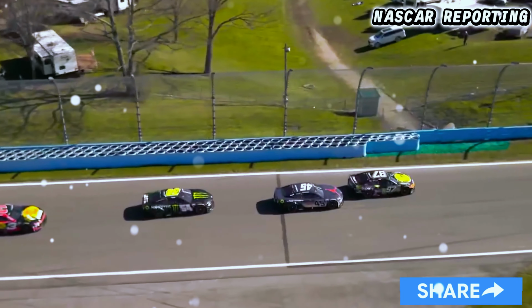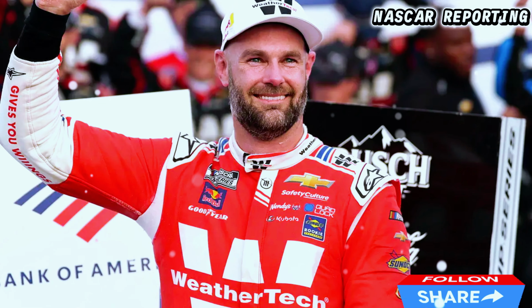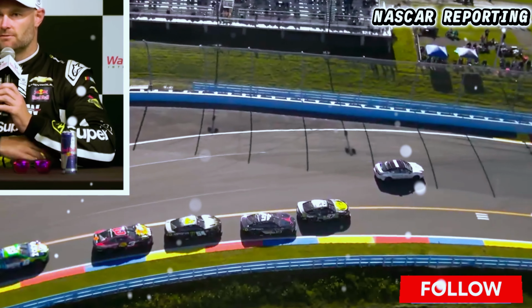Every crew chief in the NASCAR garage has pulled Larson's cornering telemetry. Every engineer has studied the onboard replay frame by frame. They all see the same impossible number at the same corner, and not one of them can explain how it happens. Not one of them can copy it.